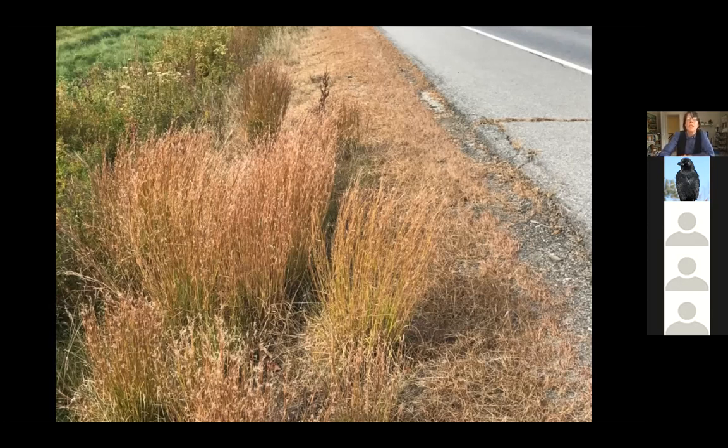And for instance, here's a picture of little bluestem, which is very common in southern Maine on the side of the road. And it tends to start blooming in August, and the seed ripens usually later in September, but yet right when they start blooming, often the road crews come in and mow it and prevent it from reproducing.